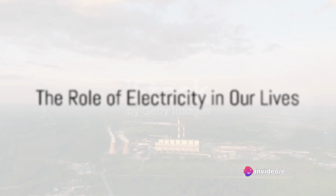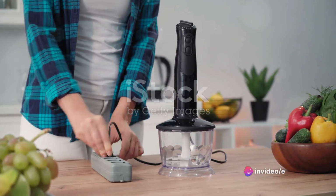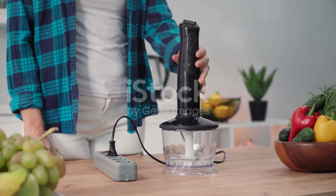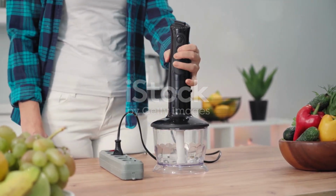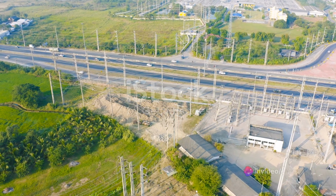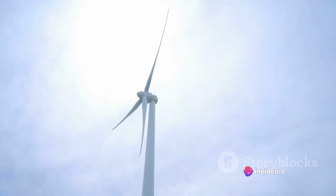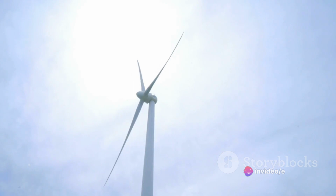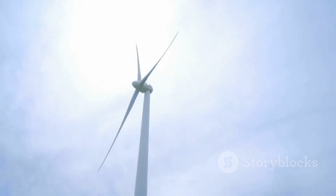Have you ever paused to consider the colossal role electricity plays in our daily lives? It powers the devices that keep us connected, the appliances that make our lives easier, and the lights that dispel the darkness. But how does this vital resource get to our homes, offices, and schools? Today we delve into the different ways of generating electricity, comparing them in terms of efficiency, cost, and environmental impact.